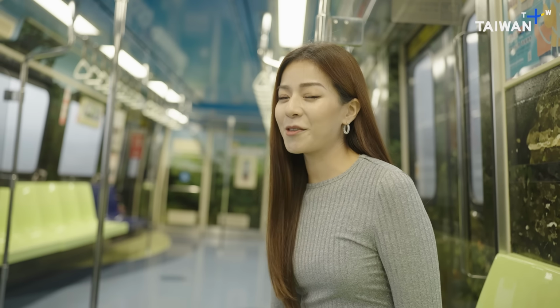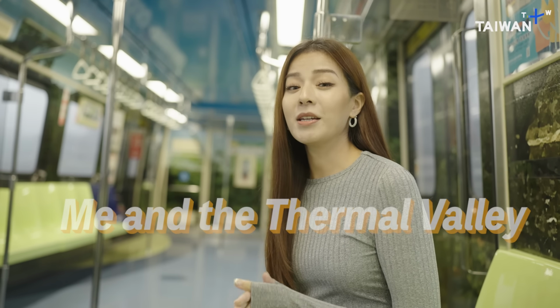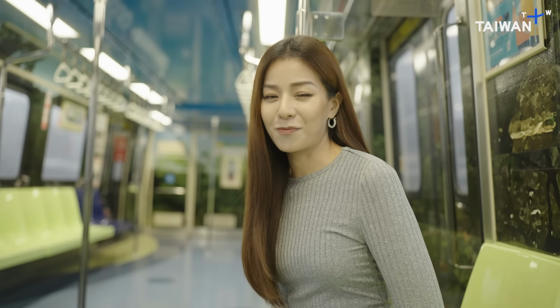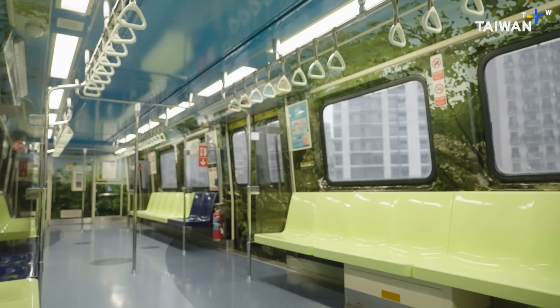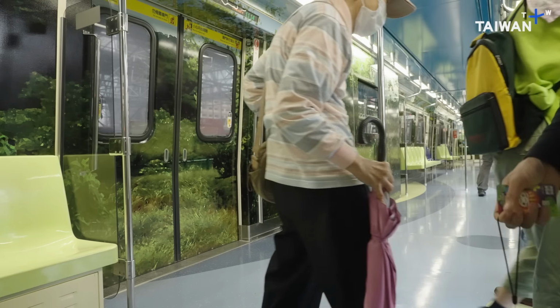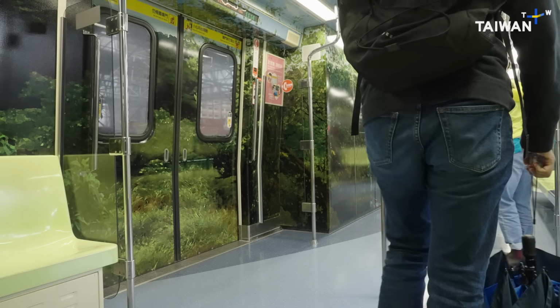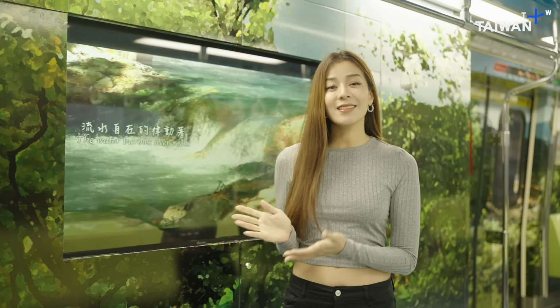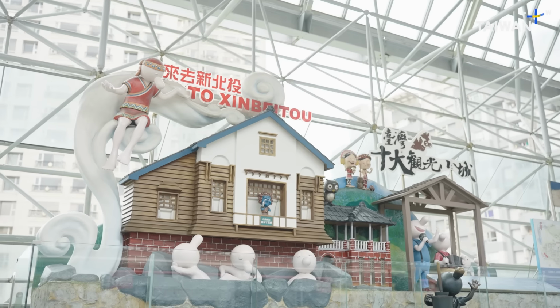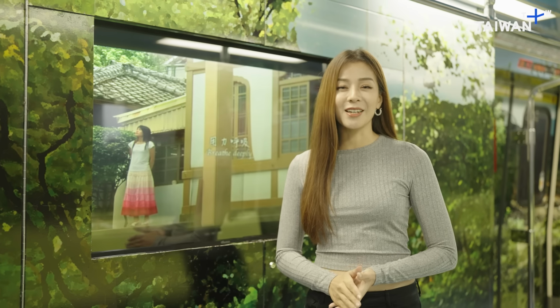The last carriage, 3399, is called Me and the Thermal Valley, which represents the natural environment of Beitou. Inside the carriage, there is a full-width design of the beauty of Beitou, informing visitors of Beitou's uniqueness. Inside the train, there's a monitor featuring the environment of Beitou, for example, the waterfall or the hot spring. Different from the bustling city life, Beitou shows you the natural beauty of Taipei.